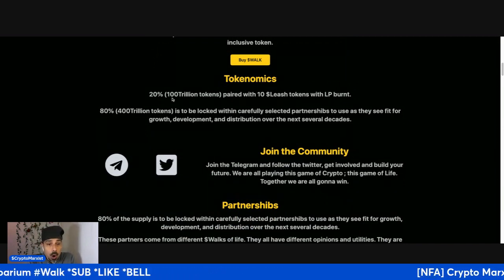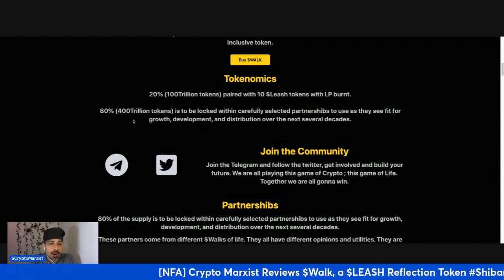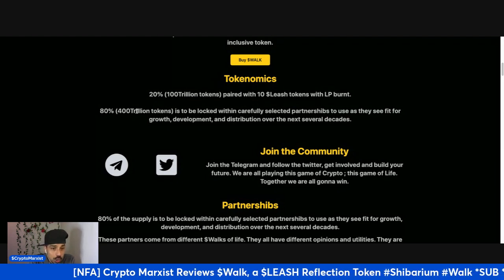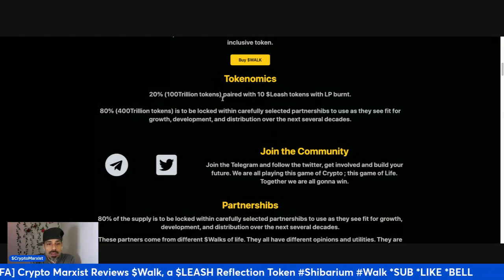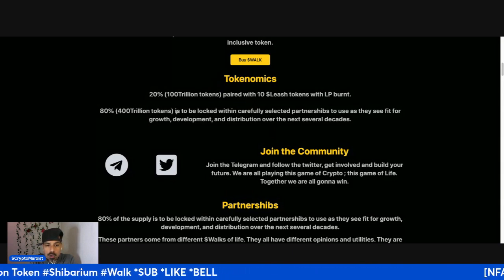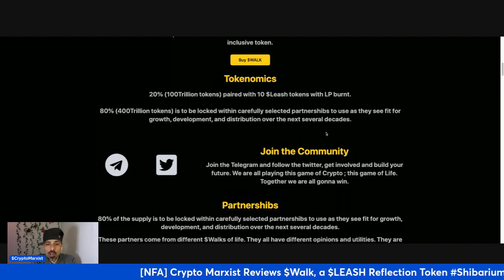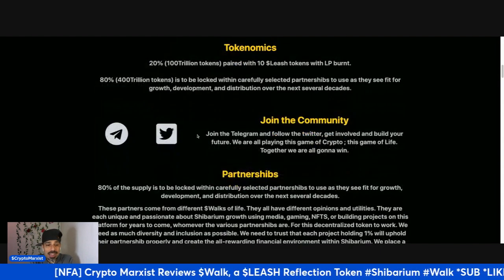Tokenomics, 20%, 100 trillion tokens paired with 10 leash tokens with LP burnt. 80%, 400 trillion. So 20% of the tokens were burnt. Okay, so that leaves 400 trillion tokens to be locked within carefully selected partnerships to use as they see fit for growth, development, and distribution over the next several decades.